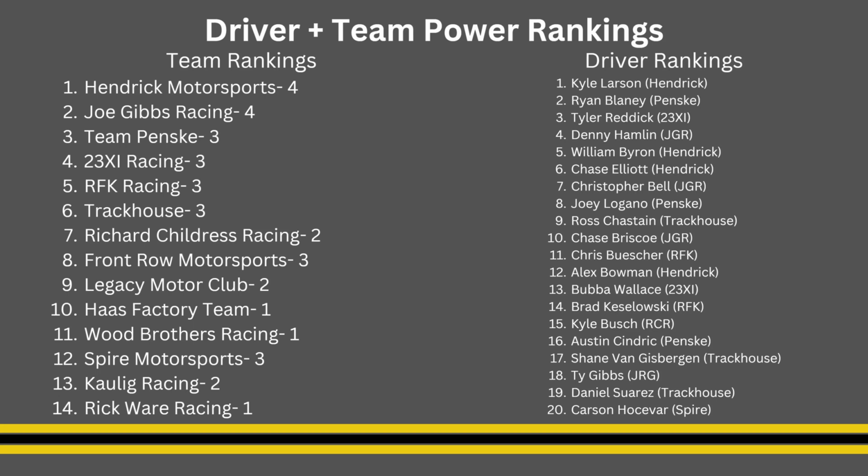should a driver open up that Hendrick wants to sign. Bubba Wallace, it feels like he's getting better every year, and 23XI is getting better. I wouldn't be shocked for Bubba Wallace to win a race. I wouldn't be shocked to see Bubba Wallace end up in the playoffs again this year, or get back there. Bubba, arguably the most polarizing figure in NASCAR. He's a good driver with a good team. I think maybe he has a better year than people expect.